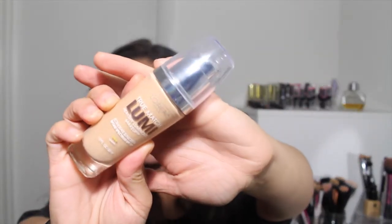And it's the L'Oreal True Match Lumi Health Luminous Foundation. I have mine in the shade W3 Nude Beige. And it just makes your skin look so healthy and so glowy and so youthful. I really like the way that it sits on my skin, the way that it applies, and the finish that it gives me. I do have to use the Hourglass Mineral Veil Primer. If not, it will not last throughout the day and it will start to look really bad.